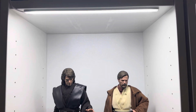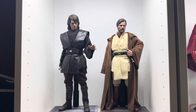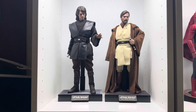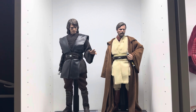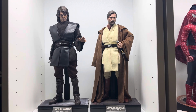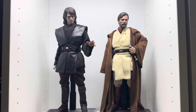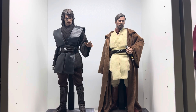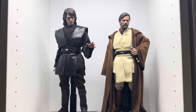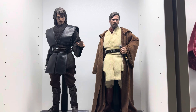Starting off with the first shelf, we have Anakin Obi-Wan from Revenge of the Sith. Now, yes, I did buy a second Anakin just because I wanted the light side version with Obi-Wan. I love Anakin too much to just have one, so you'll be seeing more than one Anakin in the collection for sure. But this is one of my favorite movies, if not my favorite Star Wars movie of all time. Having Obi-Wan and Anakin, this is a dream display for me because I've always wanted to have these two figures, and now I do. So, I mean, Obi-Wan looking great. These are simple poses, but effective.